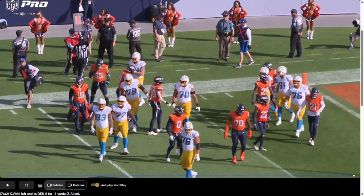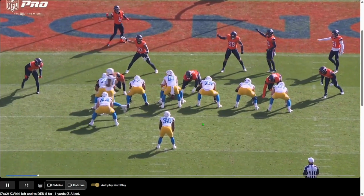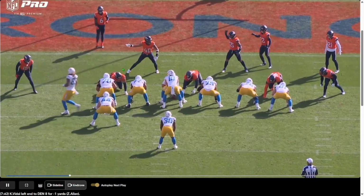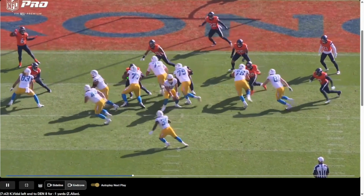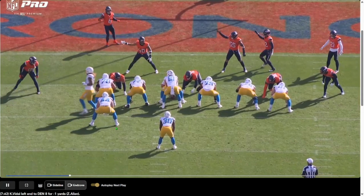Loss of one. Not sure how I feel about these uniforms, but all right. So where's Zach? I believe Zach's right here. Yeah. All right. Yeah, Zach's right there.